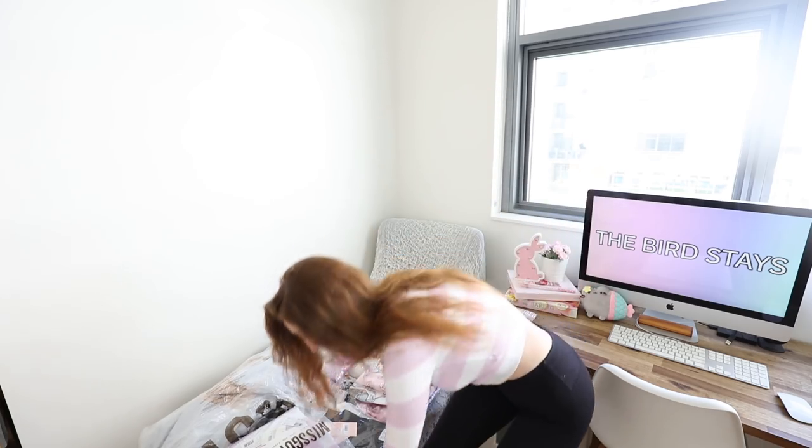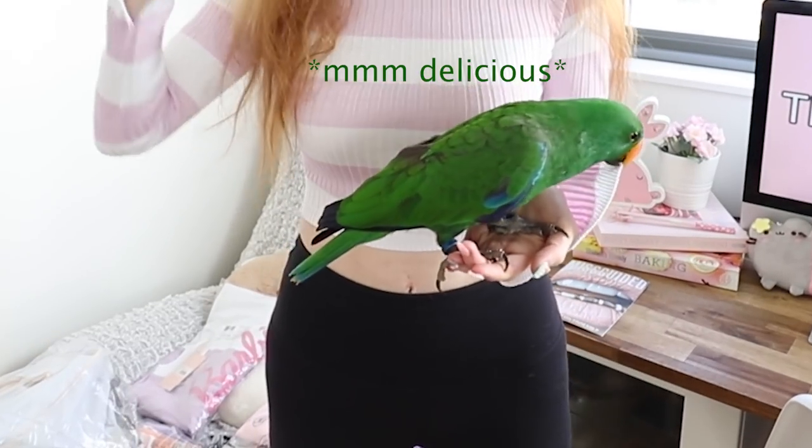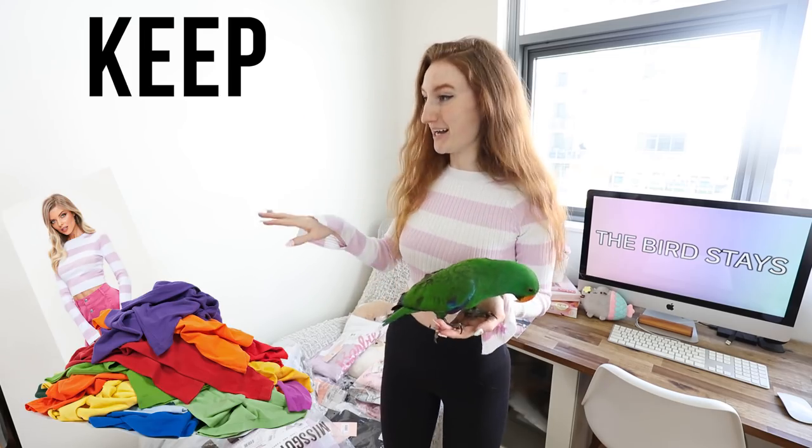And I love the fact that it's really lightweight too, because on a moderately warm day, I think I could still get away with wearing this. So I think what I'm gonna do, guys, I've had a few people requesting that I do a little tally of keep and return items. So this one goes in the keep pile.